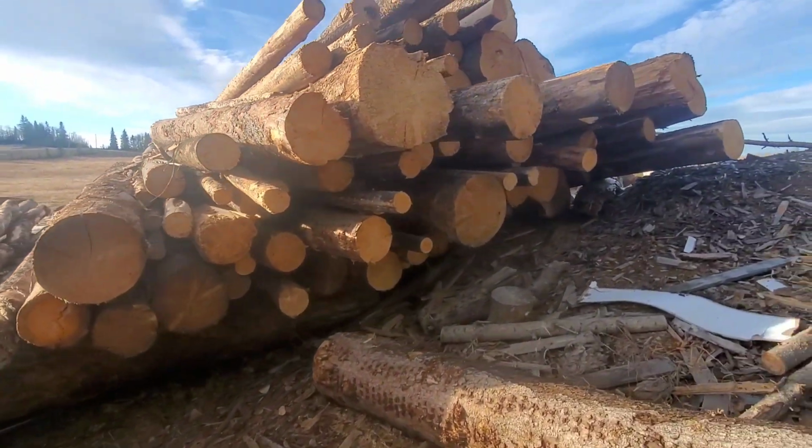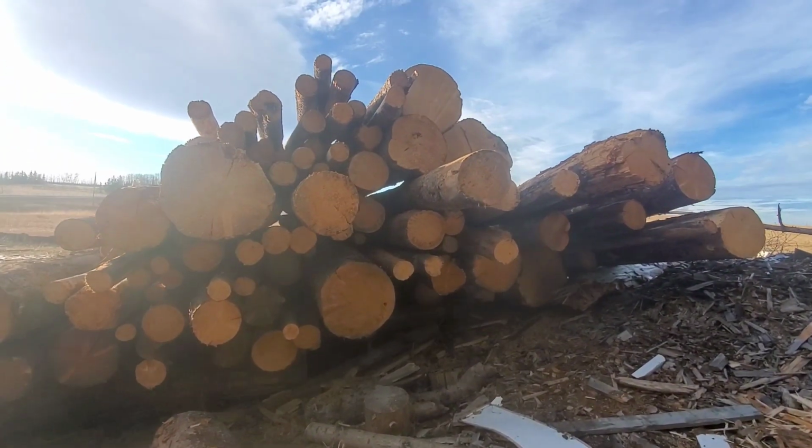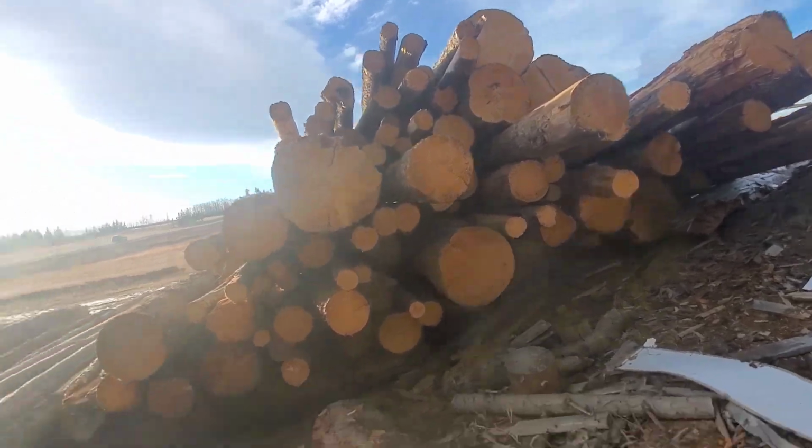Burning that, yeah, we're kind of going down to our last little bit. We're going to be running into our bigger guys here soon. Hopefully we're able to get another truckload in here next week or so.